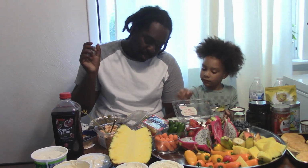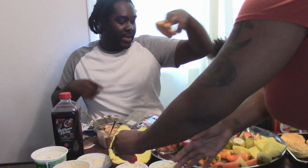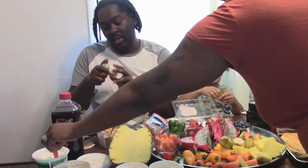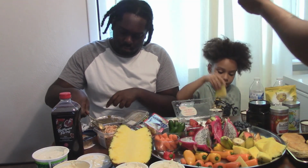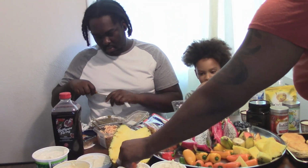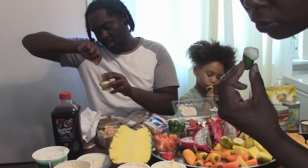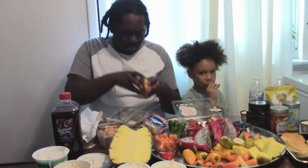I got some dragon fruit. I'm gonna get a biscuit. Then I'm gonna get some honey whipped and lemon. Some whipped honey that's got lemon in it. So I'm gonna stir this up. Get our biscuit.